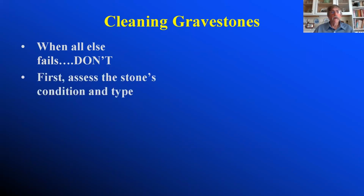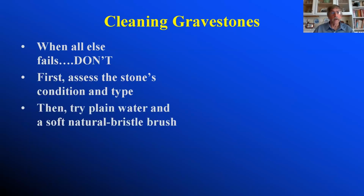However, you should first assess the stone's condition and type. If it's a granite stone and it needs cleaning, you're probably not going to hurt it that much. If it's a sandstone marker and it needs cleaning, don't. Sandstone is very fragile. It's well known for spalling when you try to rub across it, which means everything just falls off and there's no inscription anymore.